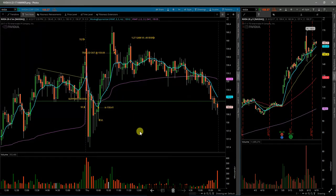Next up here is NVDA. I don't usually trade NVDA too much when it's on my watch list, but this one gave a nice risk reward area with a nice tight stop. I was only risking about 40 cents on the move, so I got in and took a position.